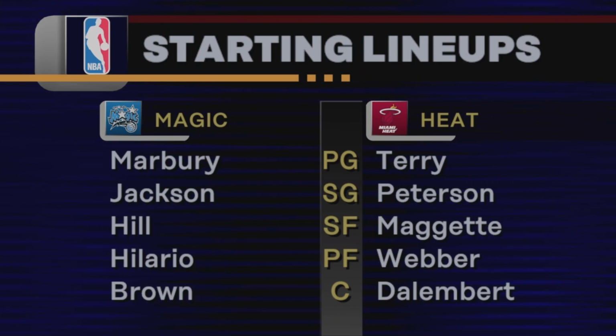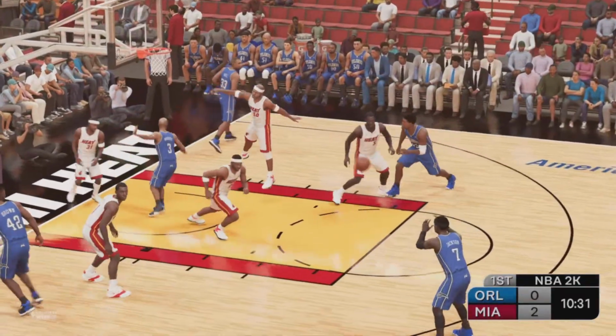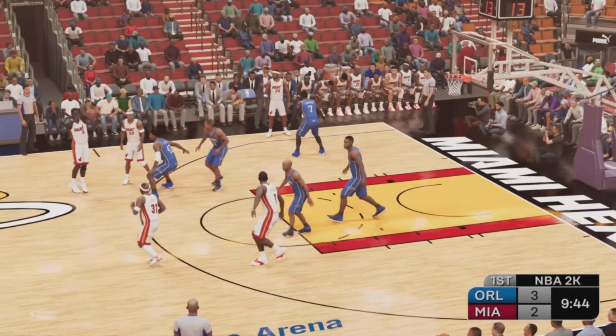Magic and Heat get Stephon Marbury. We already know about the Magic. The Heat, though: Jason Terry, Morris Peterson, Corey Maggette, Chris Webber, and Samuel Dalembert. Let's check out Chris Webber on the Heat for the first time, and Jason Terry as well. Got a made 3 there for the Magic. I believe that was Stephen Jackson.